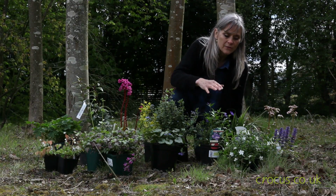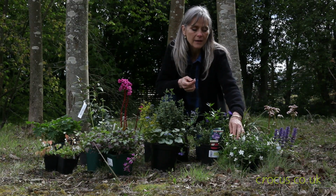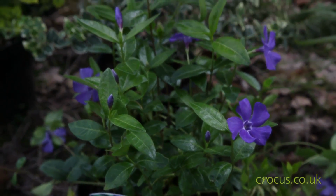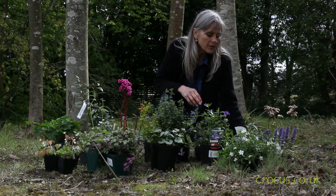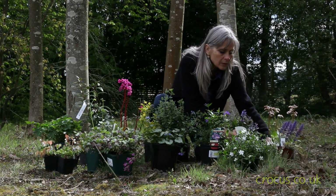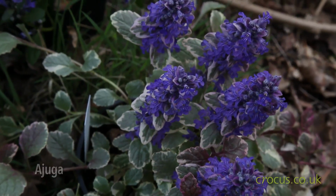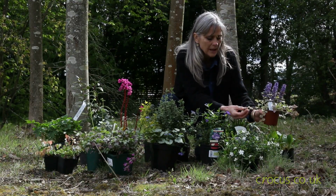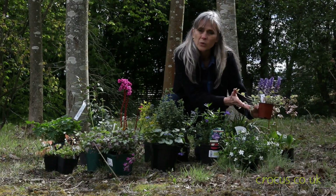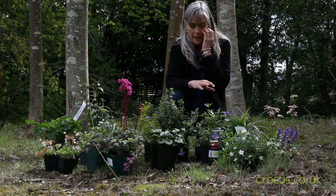We've got lots of ground covering things, so things like the vincas, where you can get white, blue or purple flowers. We've got early blooming ajugas, which will form a dense carpet of evergreen foliage. All these spreading stems root along as they go, and they all knit together, so it really forms a nice sort of carpeting effect.